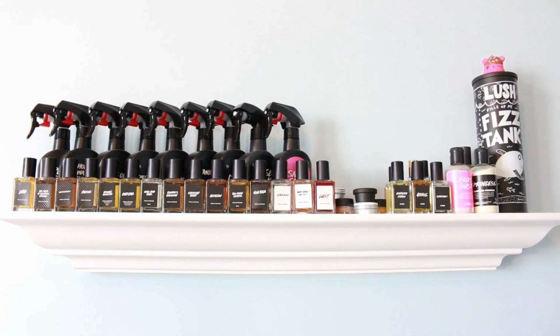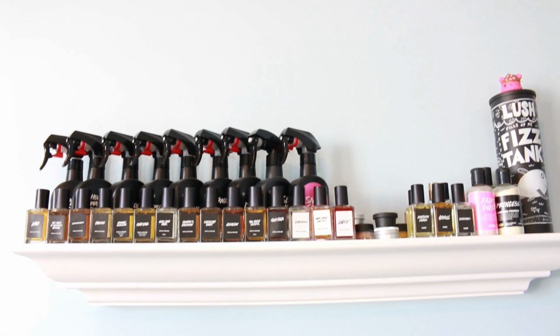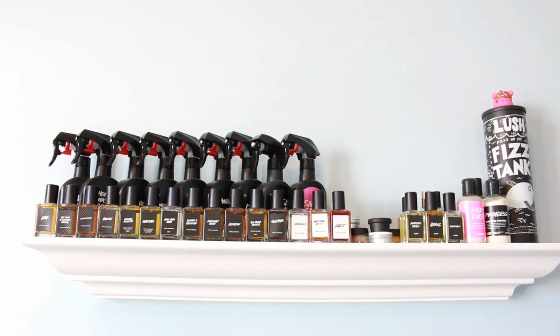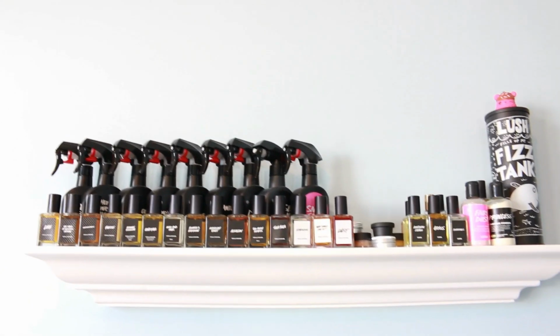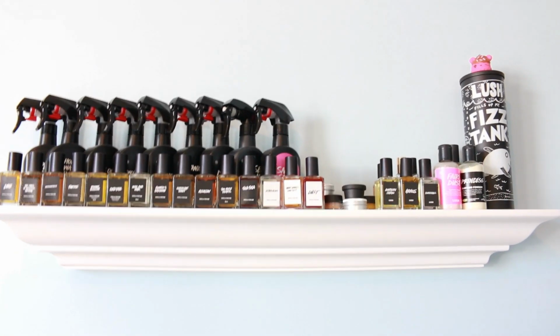And then as far as the body sprays, I was really wearing the Snow Fairy a lot during winter time, and I'm usually putting on Rose Jam very frequently, and then sometimes when I want to wear my Vanillary, I will throw on the Vanillary body spray.